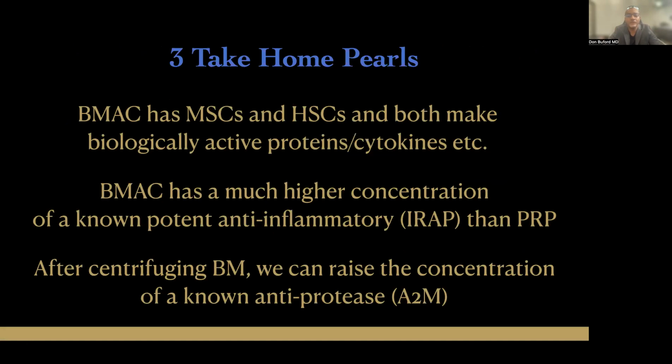So the three basic take-home pearls are that BMAC has MSCs and HSCs. Both of these stem cell types make biologically active proteins and cytokines. And even to this day, we're not quite sure which stem cell, whether it's MSC or HSC, is more important. The answer is they probably both are. They both make very similar biologically active things. And when you consider the HSC content in our marrow, you now have twice as many stem cells compared to just considering MSCs. Obviously, that's a little bit of a simplification, but it's not far off from the truth.